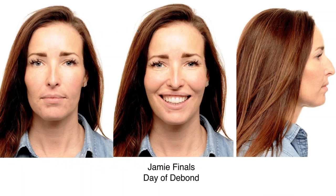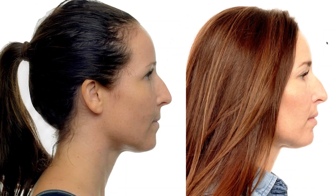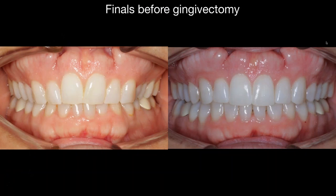We're going to do a little gingivectomy on her to help her with her asymmetric gingival show here. She smiles so much you can see the exostosis, but we're going to go in and do a little bit of contouring. Look at her beautiful smile. The teeth are upright. She is happy. Look at her profile. Profile looks amazing.